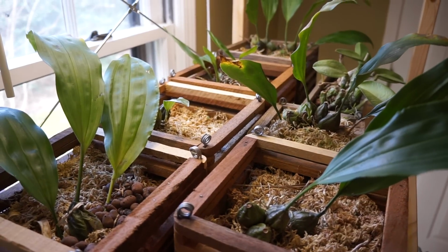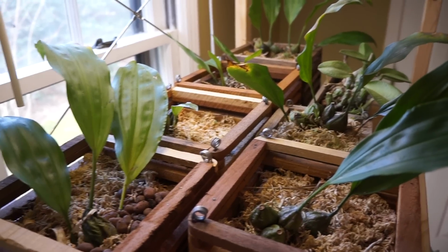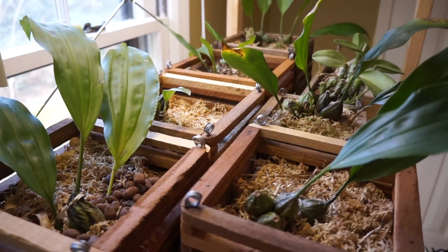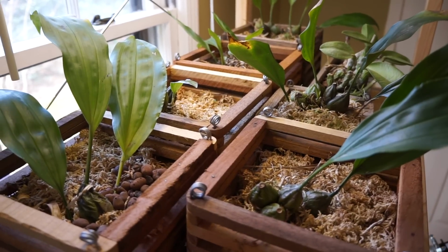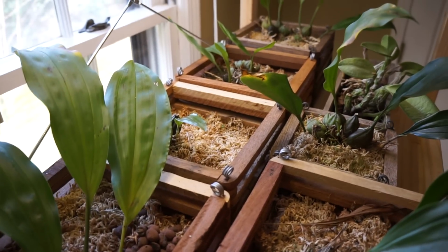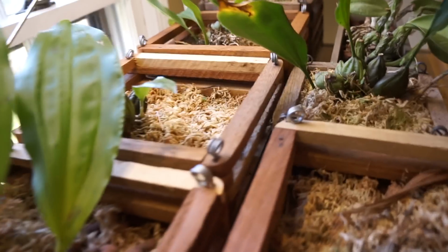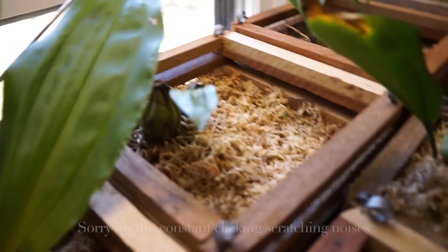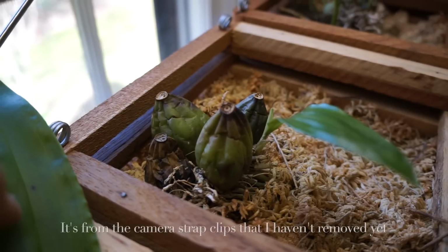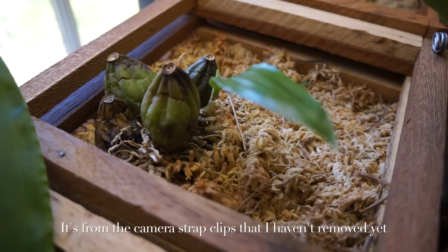I'm not going to keep all these. They're probably going to be given away in the near future. I just wanted them to establish themselves before I give them away, and they've done really well since I divided them up. Most of them have sprouted new growths, like this one right here, which didn't have any leaves on its pseudobulb before it dropped off, but it's growing a new one right now.